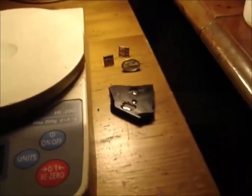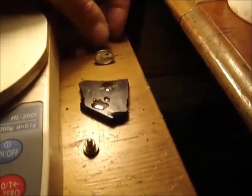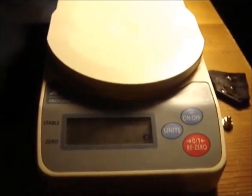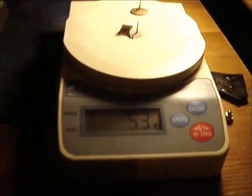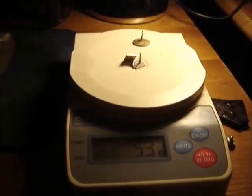Well, how about that? These are testing out as 10 karat gold. These pin backs are not gold, but these are gold. That one looks like it's got a little emerald in it. So let's see how we did here. Come on, re-zero. 5.3 grams. Yeah. Well, I just paid for this unit, almost. A little bit of good luck for once.